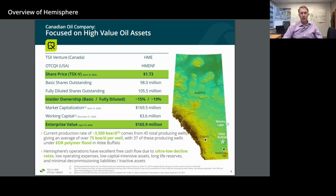Some of the key numbers, we trade in Canada on the Venture Exchange and in the US on the OTCQX. Share price right around just over $1.70 a share. We've got about 100 million shares outstanding, so the math is quite simple. About $170 million market cap. We are sitting in a cash position at the end of the year. It was over $3 million. So again, enterprise value roughly around $170 million. Insiders own 15% of the company, so we are incentivized to make all of our decisions on a per share basis and growing that value.